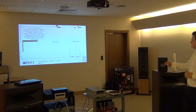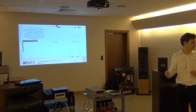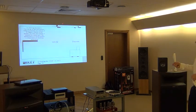If you have a discrete loudspeaker with a separate mid-range and tweeter, then at crossover this will tend to beam down.